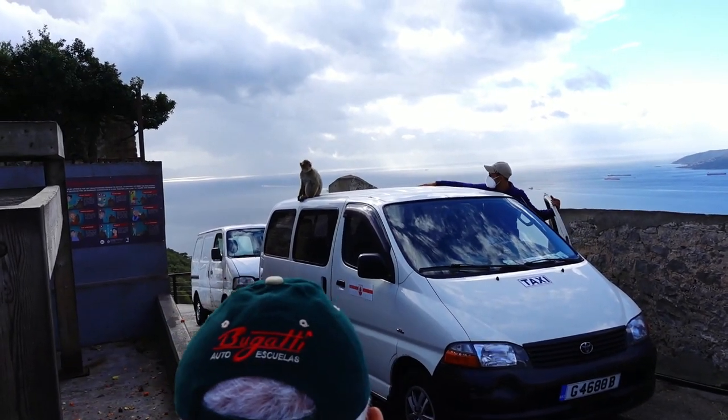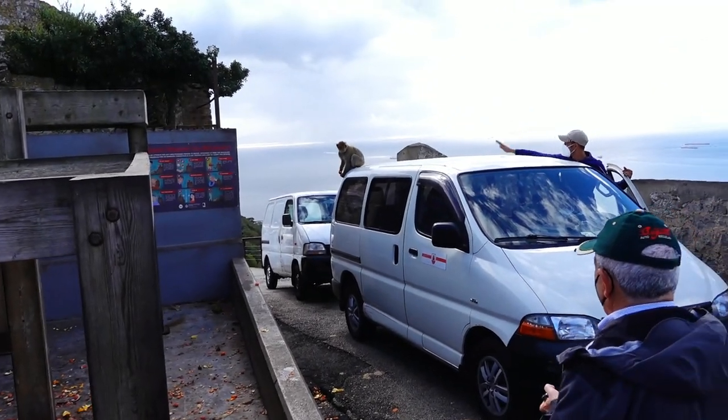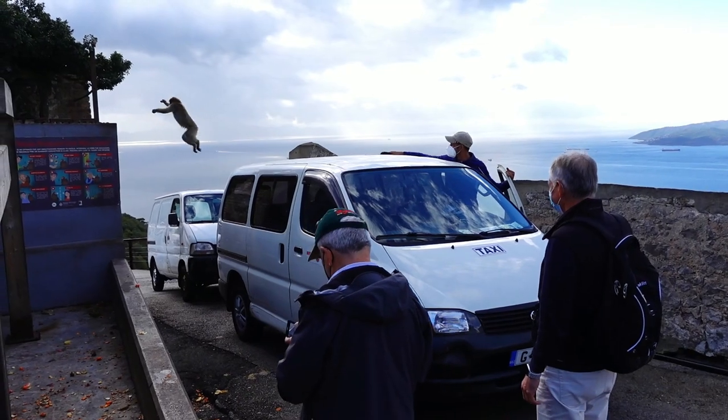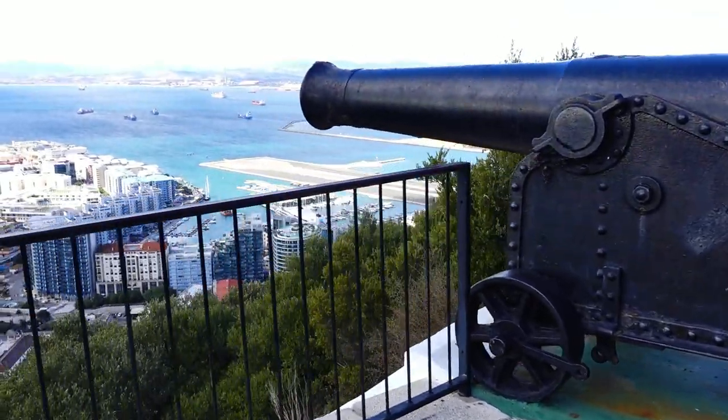Taxi. He's showing the butt. He's like, I don't care.